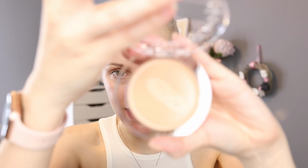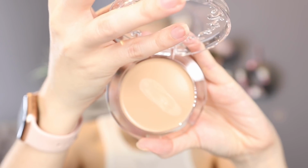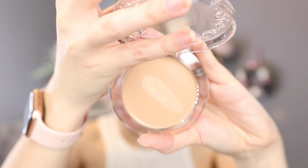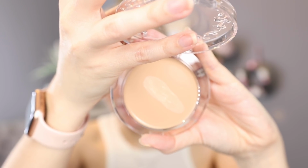So let me show you. If I press into the palette a little bit, you can see that underneath the surface of the foundation, it's paler than on the surface. So I'm hoping that this is slightly paler than it is in the pan, otherwise it's going to be too dark for me. We may have to bronze the neck slightly.